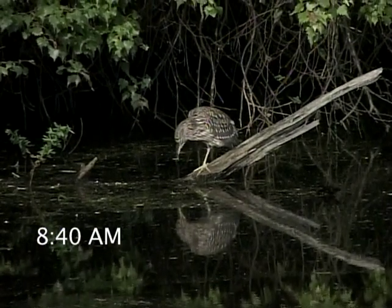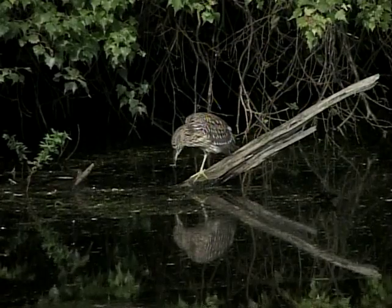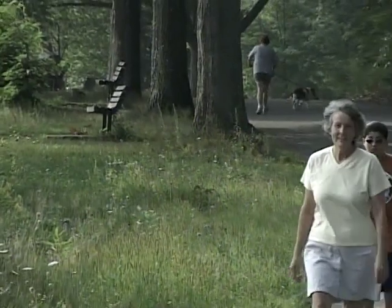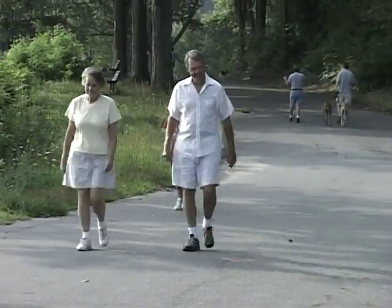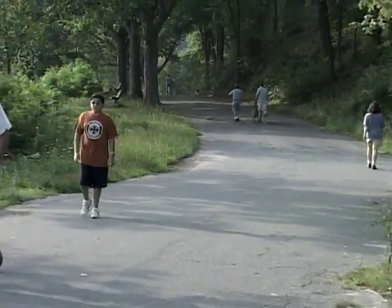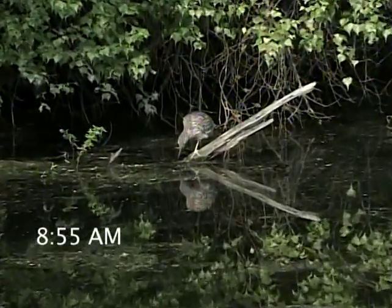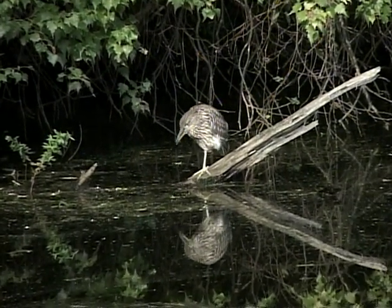He stayed in this log for over an hour, but I was very patient. This will give you a good idea of where I was standing at the time. All I did was turn the camera up the road. He looked like he was about to do something, so I zoomed in. But just a false alarm.